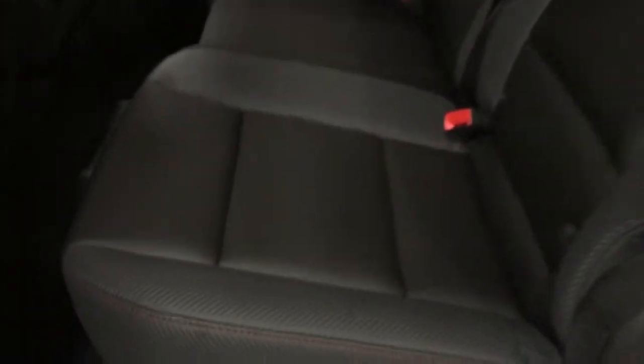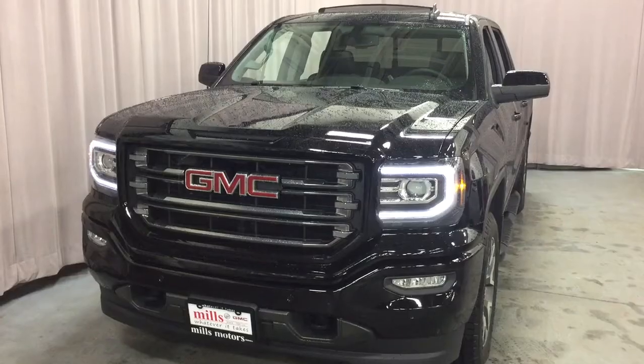And split bench seat here at the back. You need a bit more cargo options, no problem at all. How easy is this? One hand on the seat, up it goes, and it's going to stay firmly in place. So that's going to really optimize your cargo potential. Both sides of that split bench seat will do the exact same thing, of course. And again, one hand on the camera, the other hand on the seat, and back it goes into position.